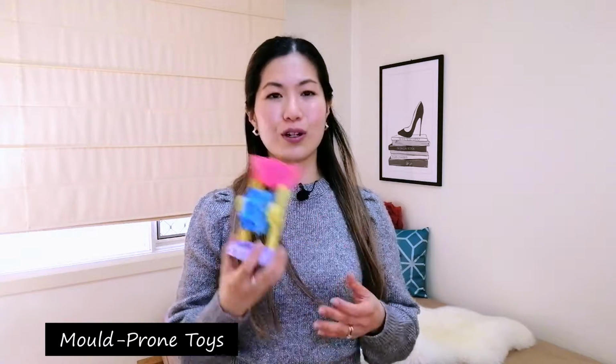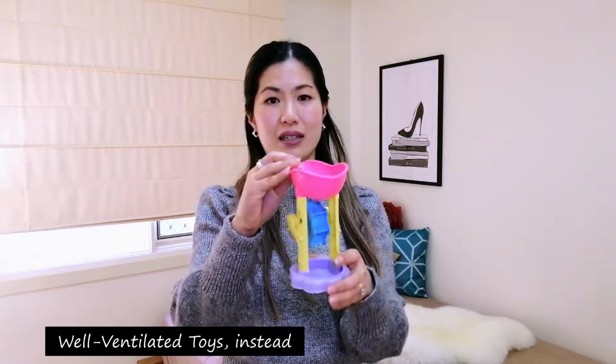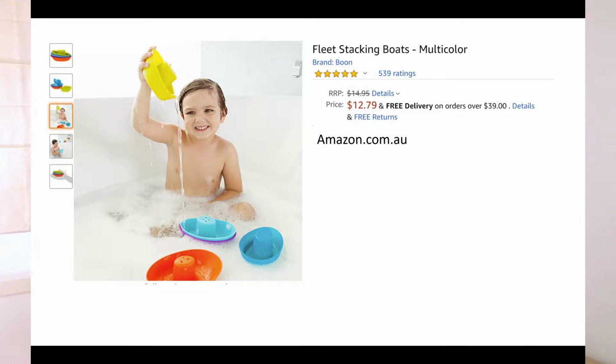The market is full of other bath toys that are more open and ventilate really well. So I would highly recommend that you go with something that dries easily, like this one over here. On the market, there are also other things like teapots, teacups, and open toy boats as well.